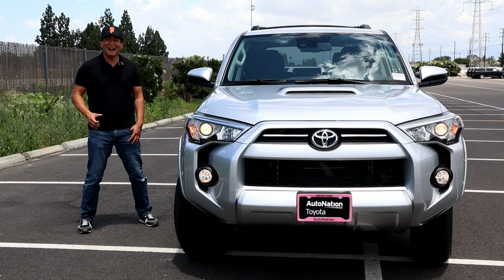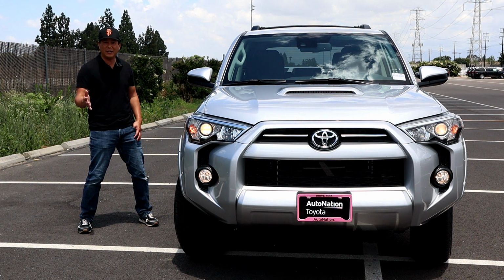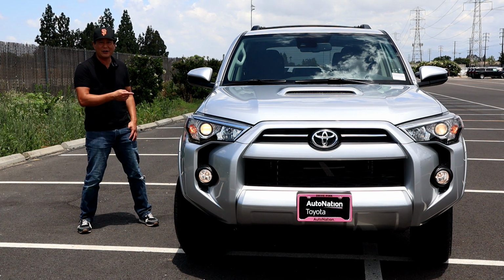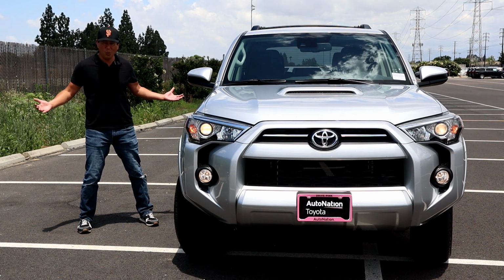Hi, I'm Randy. I have one of the most popular and coolest off-road SUVs on the road today. When you see one on the street, you know it could do some damage in the snow and mud. And then you see the TRD badging. It adds a whole different perspective, like, whoa!